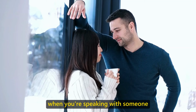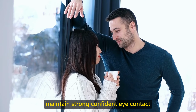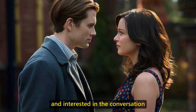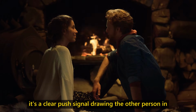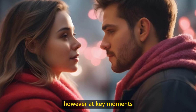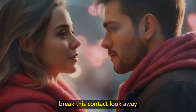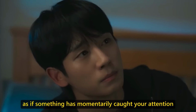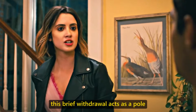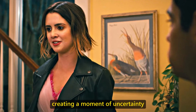When you're speaking with someone, maintain strong, confident eye contact. This shows that you're fully engaged and interested in the conversation. It's a clear push signal, drawing the other person in. However, at key moments, break this contact. Look away as if something has momentarily caught your attention, or as if you're deep in thought. This brief withdrawal acts as a pull, creating a moment of uncertainty.